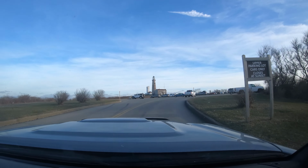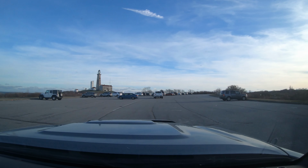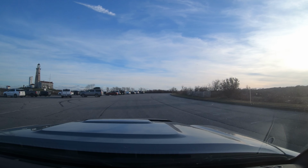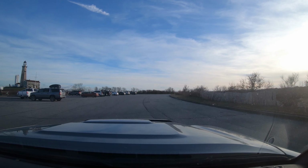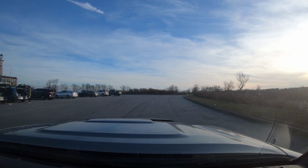The lighthouse is preened very nicely. It probably looks great at night with lights on it. It's kind of funny, Christmas lights on a lighthouse, but I'm sure it looks great. You can see a big wreath towards the top. And there are still people taking a look.